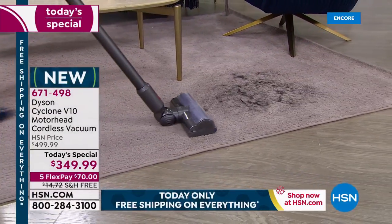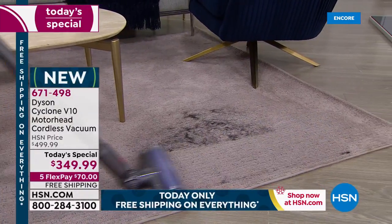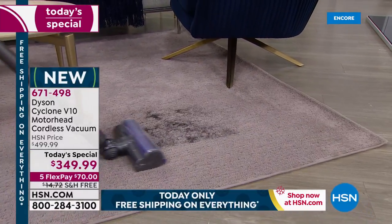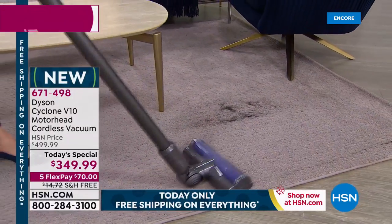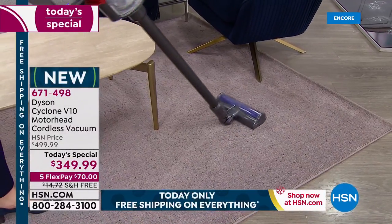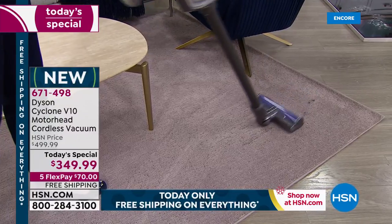And Gemma, that's the other thing. That lifetime filtration system is trapping those particles in the bin, so it's not spitting it back out into the room again. This is whole machine filtration, which means that the yucky stuff that it vacuums up stays trapped in here. And that filter is a lifetime filter, so all you have to do is wash it once a month.